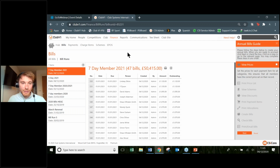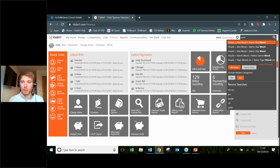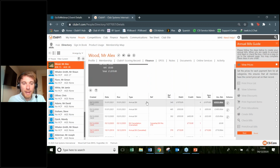Okay, so all of the invoices have gone out. We'll have a look at individual payments to start with first, and then we'll have a look at the batch payments. So let's imagine I have come into the golf club and I've paid off my invoice. Or potentially I've paid online or through the club website or the app. So here's my outstanding invoice, and you can see there is the invoice that we've just raised.